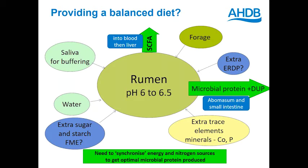So the trick is really getting a synchronization of energy and nitrogen sources to get optimal microbial protein produced and a good supply of short chain fatty acids. So that's basically how the rumen works. It is really how we're trying to ration our animals, is to make sure that that rumen is as happy as it can be to get the best out of any forages and feed we're putting into the rumen.